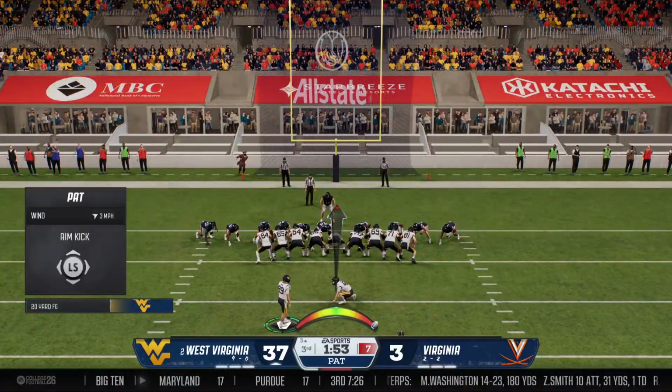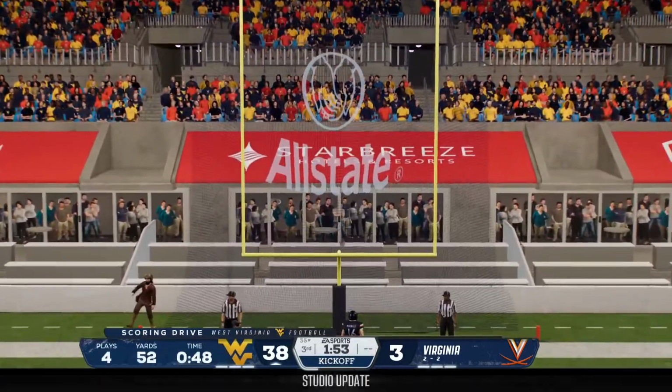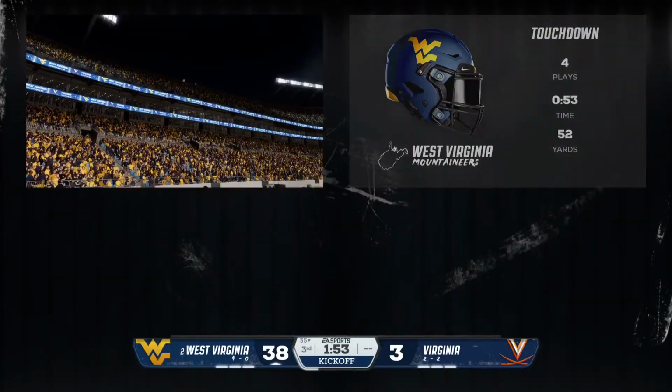Lining up to tack one more onto that lead. And the extra point was good to finish things off. And for a quick update, let's go to Kevin Connors in the studio.